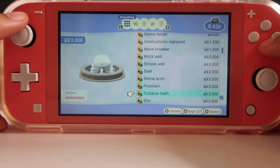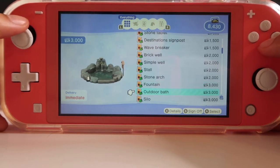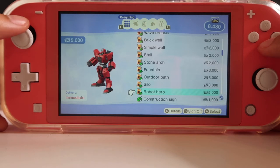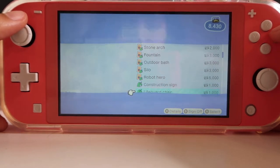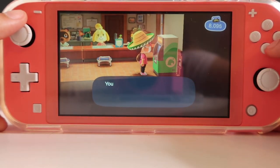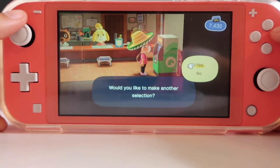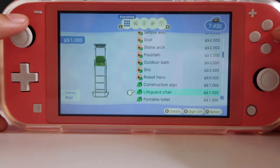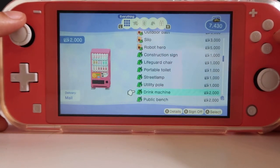Stone arch, fountain. Ooh, a fountain. Oh my goodness, there's a lot of good things here. A robot. Wow, I got a lot of things. Okay, I'm for sure gonna get that. The lifeguard. Thank you. Let's see what else there is. Yes. Like a portable tote. Ooh, I'm gonna get that too. Oh my gosh, there's a lot of things I like.